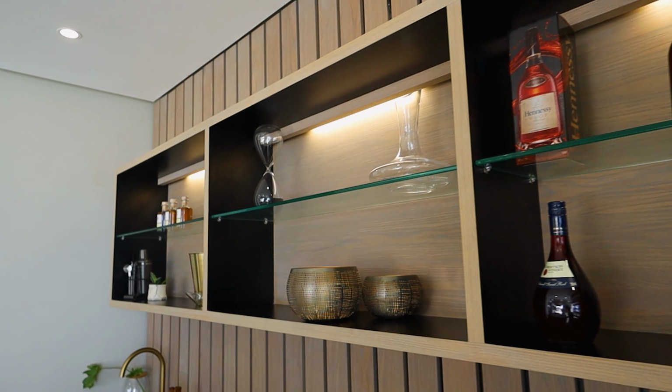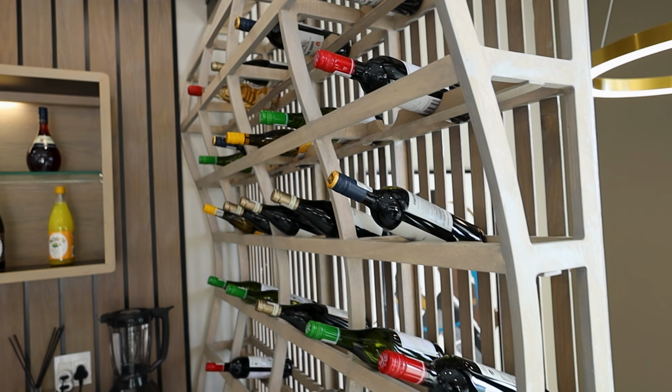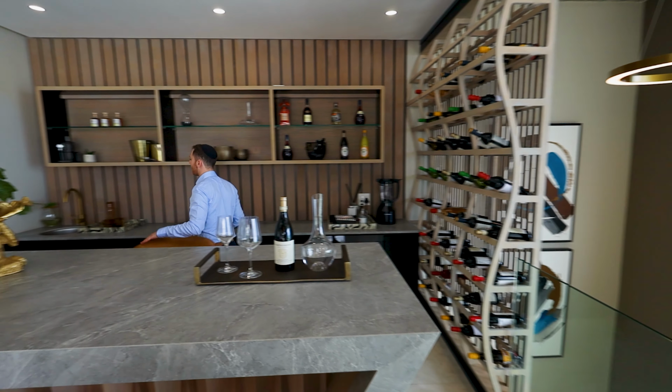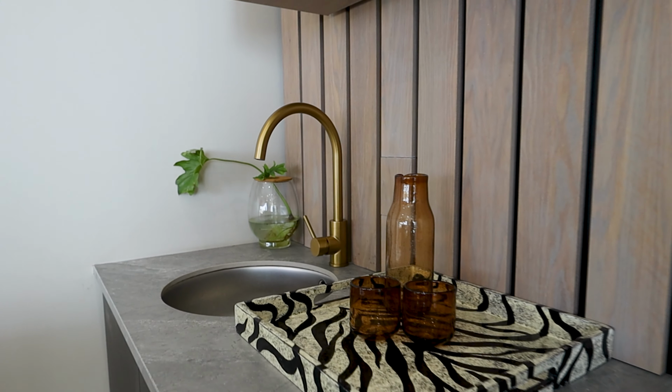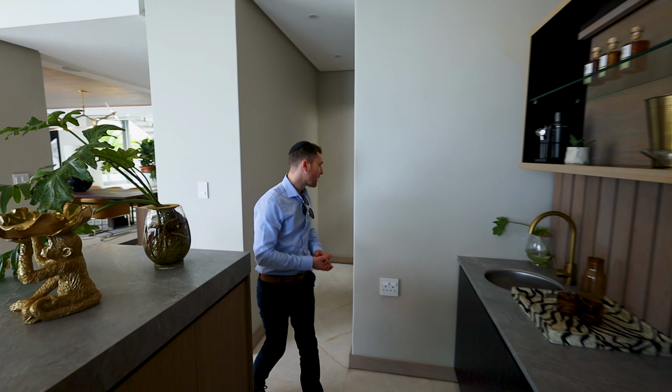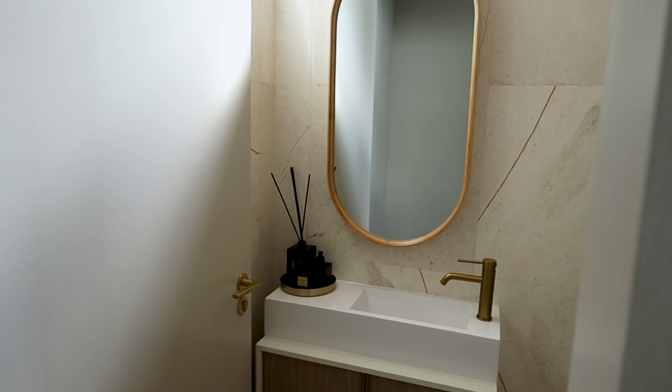You've got your bar fridge. Everything seems really seamless. And the wine wall, beautiful wine wall. Again, everything flows. Everything flows in this house. I really love it. You've got the sink, chrome finishes again. Really, really nice bar. Now down here is the guest powder room for this level. Let's head this way.